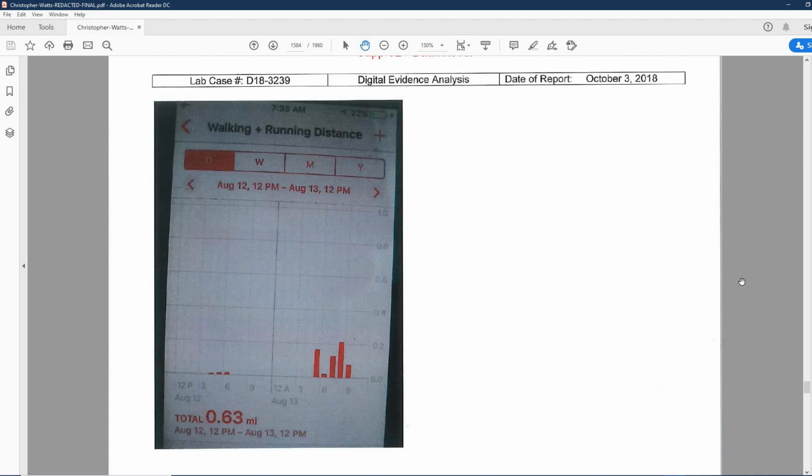Walking and running distance is another screenshot. It says August 12th, 12 p.m. to August 13th, 12 p.m. Total is 0.63 miles. It shows August 12th from 3 to 6 p.m. there to be movement. And then August 13th, a whole bunch of movement between 5 and 9 a.m. So that's on that Monday.